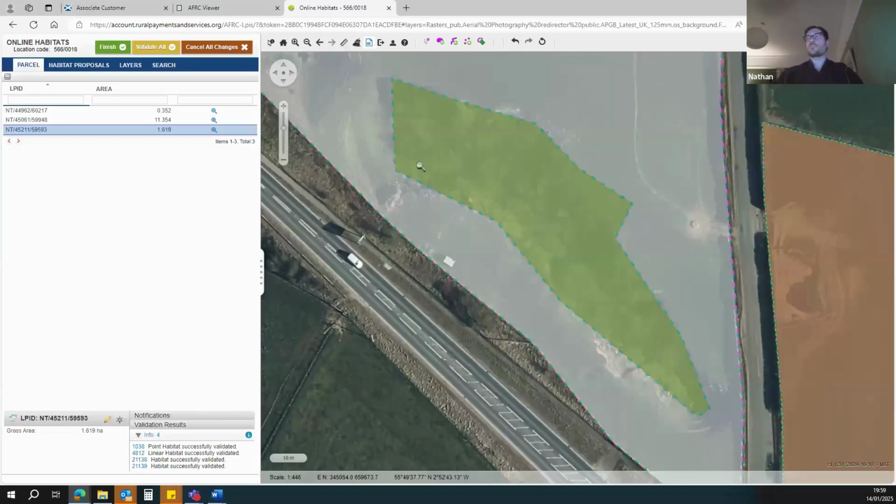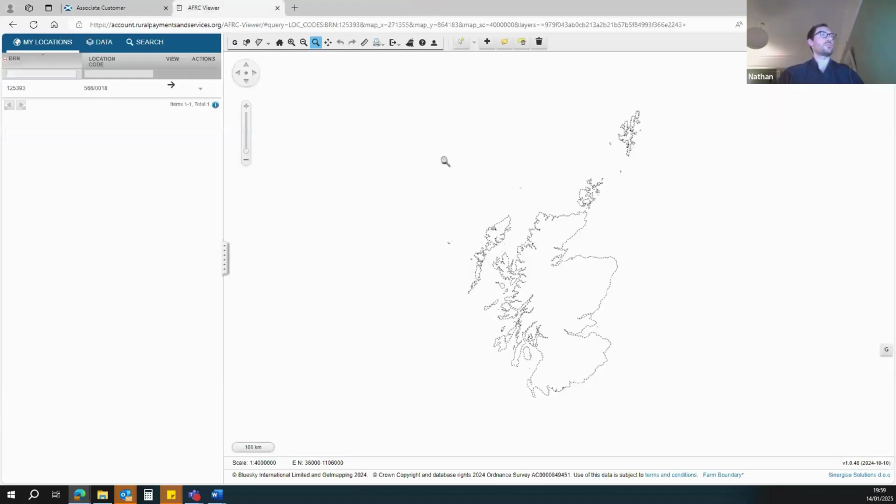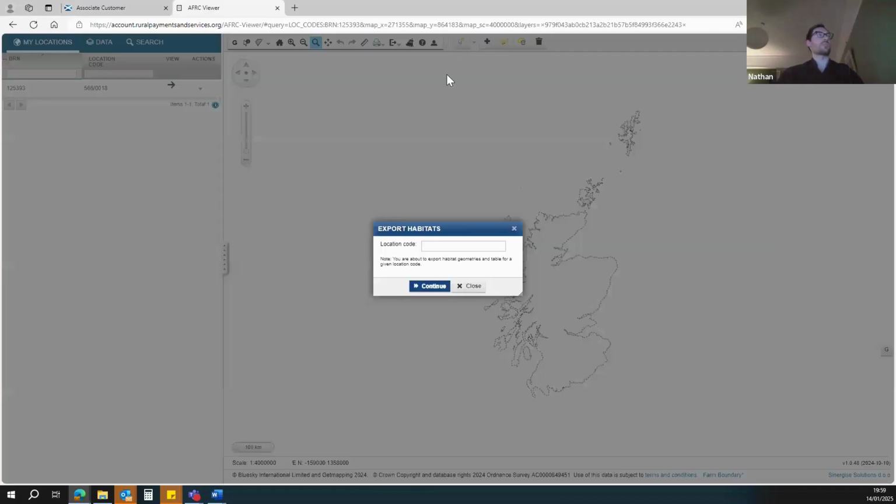Okay, let's close that for now. So once you've received your confirmation that your maps have been completed, you can then download your habitat maps or shapefiles from the map viewer. You can do that by going back to the map viewer page that I had up earlier. In this page, there are two buttons along the top toolbar. The first one is the print icon, which is a printer icon. If you click that, you can then select Export Habitat Maps.